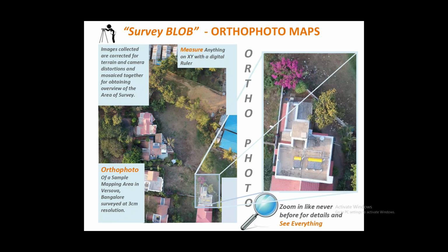Here's a little sample of an area in Bangalore that we've flown. Here's the orthophoto on the left and a zoomed in area on the right. As you can see, the resolution is very, very high. I don't know if you can see it on your screen, but at the back of the house below the pink bougainvillea plant, you can see that they've got buckets lying in their backyard. That's the kind of resolution that you can achieve using our UAV.